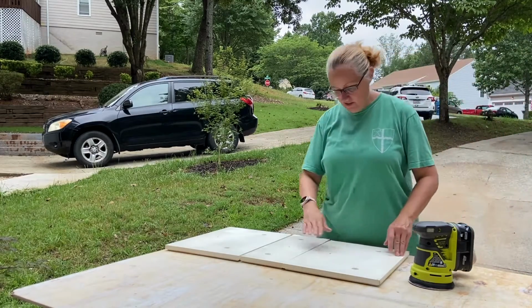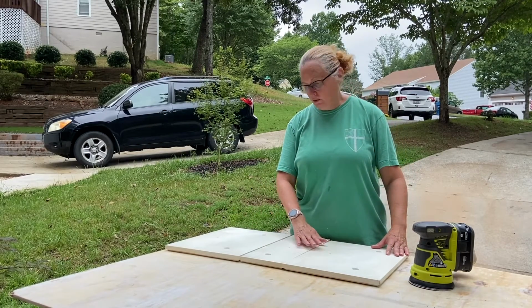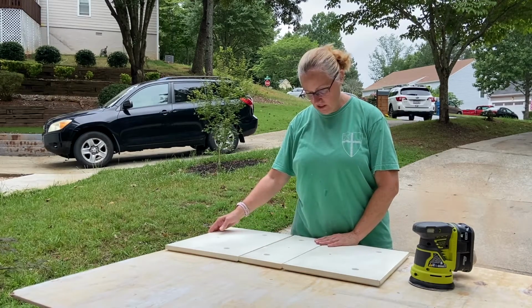The idea here with the sanding is not to take the whole finish off. It's just to scuff it up enough that it will actually hold the primer and the paint, and I'll get a nice smooth finish when I'm done.